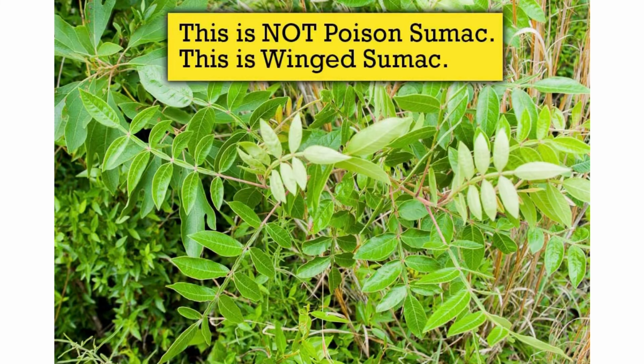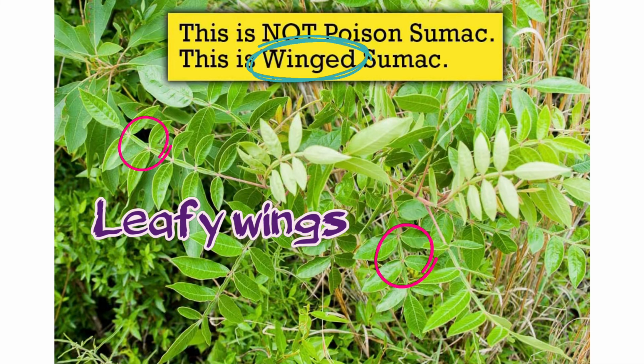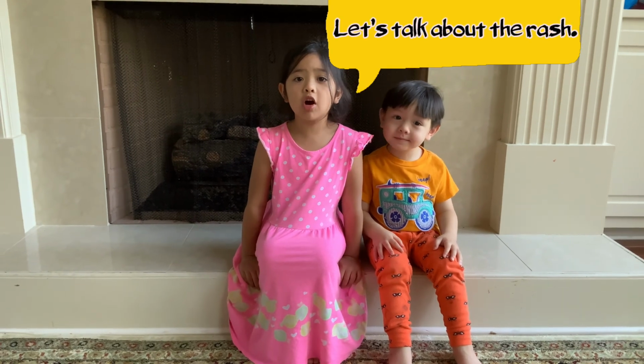This is a picture of winged sumac. It's not poison sumac.